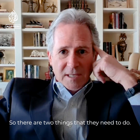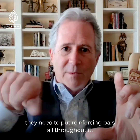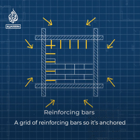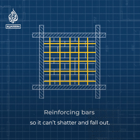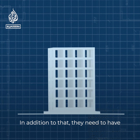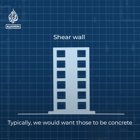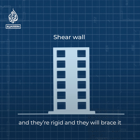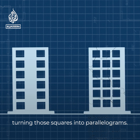So there's two things that they need to do. When they put the masonry in, they need to put reinforcing bars all throughout it, a grid of reinforcing bars, so it's anchored to the columns and the beams, so it can't shatter and fall out. In addition to that, they need to have shear walls in the building. Typically, we would want those to be concrete, and they're rigid, and they will brace it and stop the building from turning those squares into parallelograms.